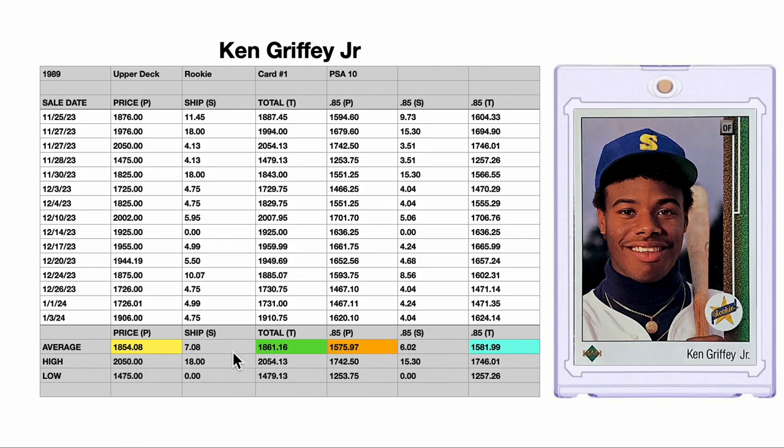So we have yellow, green, and orange. These are the most important numbers I consider in this graph here. These numbers are a data set of 15 sales that happened recently, about a month and a half difference in these numbers here. These are all taken off of eBay as well. And you're seeing that the average person is paying, or bidding, yellow in order to win the auction. So $1,854.08 is the average bidding price in order to win one of these Ken Griffey Jr. rookie cards.